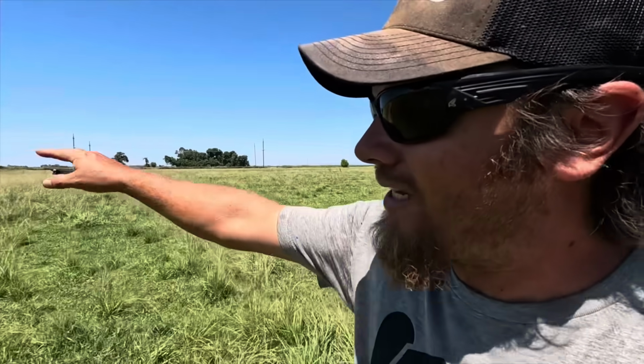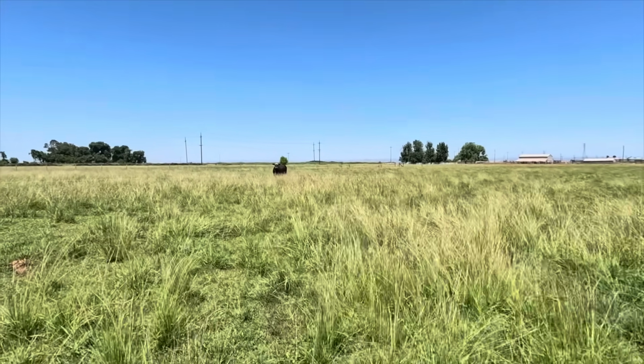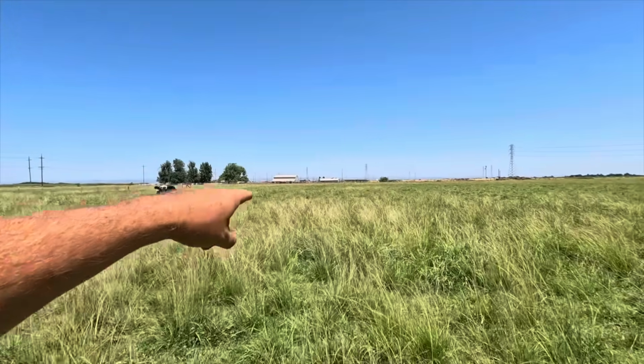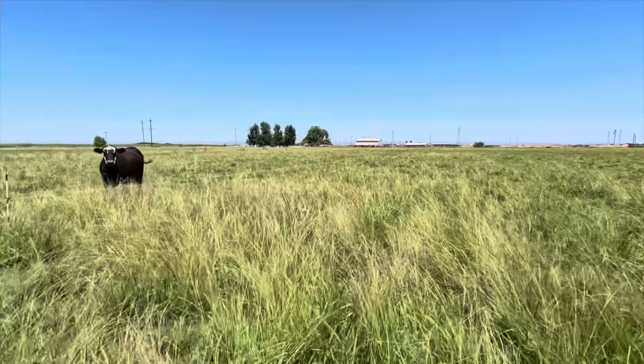Well, we ought to be getting close. Mother is looking real intently right over here, so that's probably where the calf's at. I still don't see it. It's gotta be right here. Where you at, baby? Oh, now I see you. I see some white there in the grass that doesn't belong. There you are.